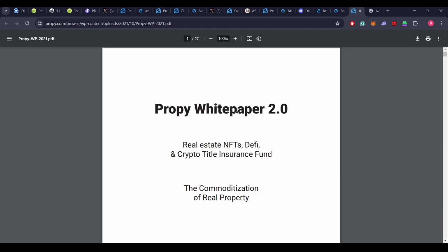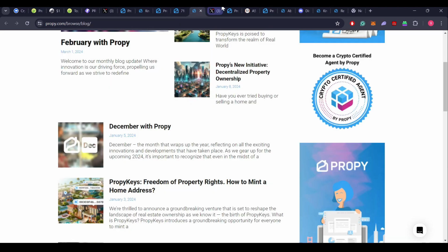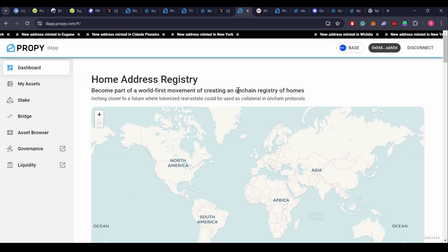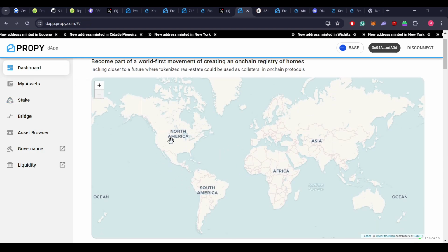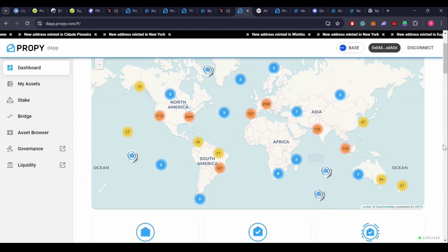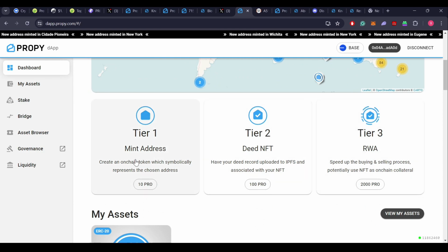They also had another white paper, which was about real estate, NFTs, and DeFi. Basically what this means is that they actually launched a DApp based on Base. Base is a layer 2 solution built by Coinbase. So this is their DApp built on top of Base. As you can see here, these are the NFTs or lands which are being created, and anyone can do that. As you can see here, mint address and deed NFTs speed up the buying and selling process. So everything requires the Pro token.